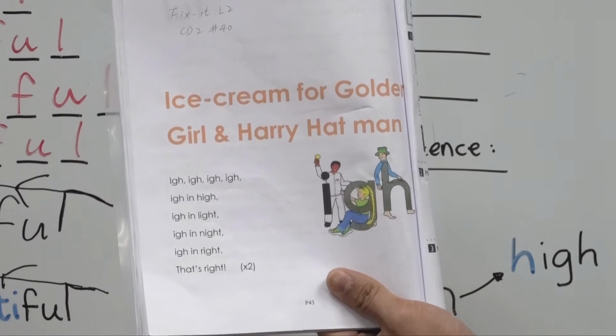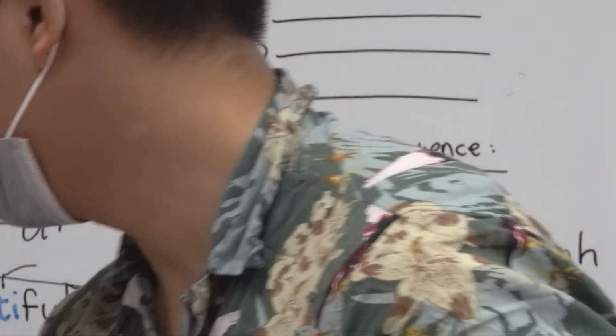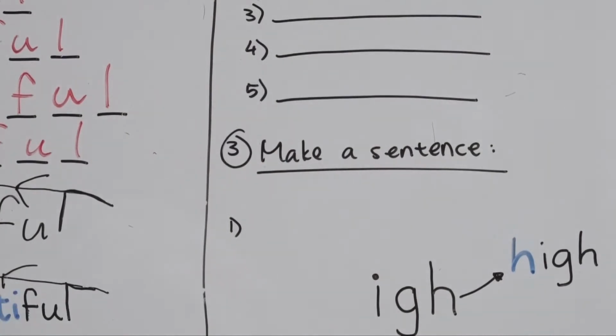So let me bring their picture up on the TV while I'm telling the story, so that you can remember how to write this sound. Ice Cream Man, Golden Girl, and Harry Hatman.